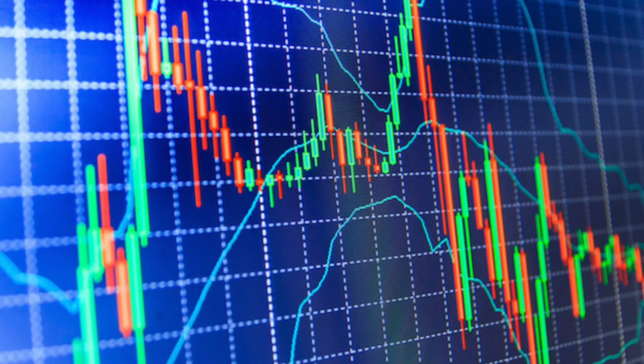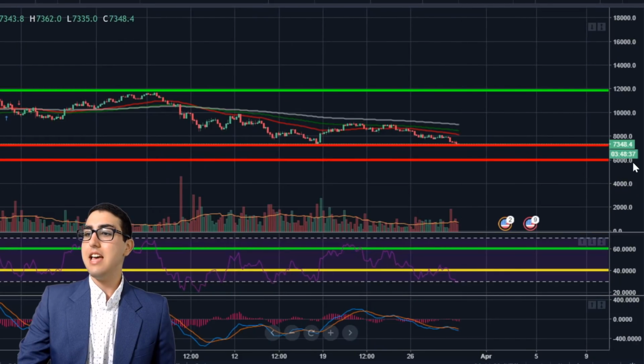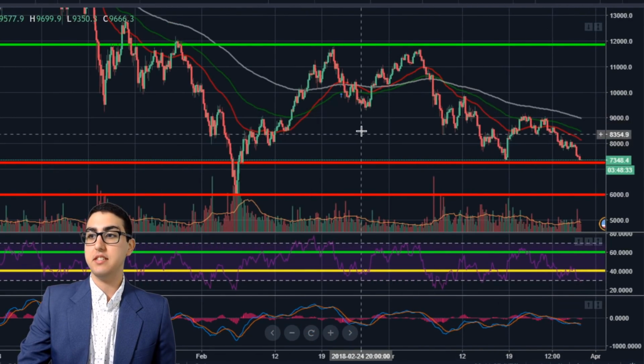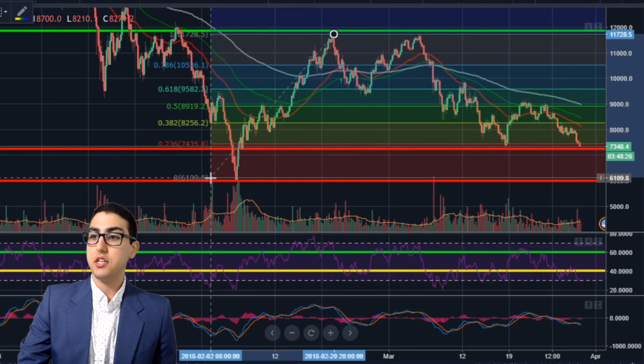So looking at the technical analysis for Bitcoin first and foremost, there's something really interesting about what we're seeing right now. And it actually coincides with the Fibonacci retracement. So we're going to go to the 4-hour chart here. And the Fibonacci retracement actually predicts potential support and resistance levels. So we're going to insert that Fibonacci retracement. I'm going to show you exactly how we're bouncing off of known Fibonacci retracement levels.